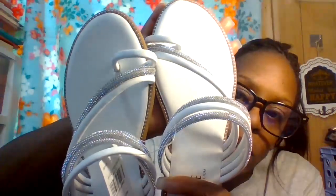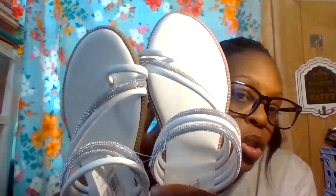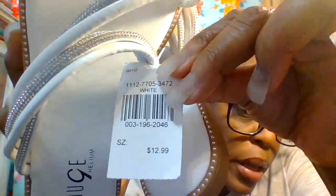But yeah, that's the size that I wear for tennis shoes, and sandals I wear a 7. So these are just super cute with the rhinestones. Let me show you this a little better. With the rhinestones and it's white. I thought these are so cute. And these were $12.99. Can you see that?